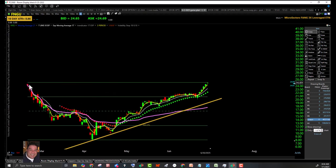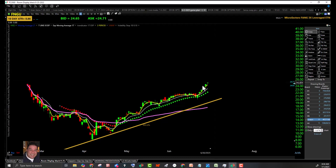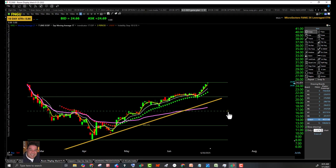You can see the air over here. You can see the touch over here. New all-time high right there. See the air between the crosshairs and the high over here. New all-time high for FNGU. Again, doesn't get any better than that. It's an uptrend. It's working. Everything's looking fantastic. Let's see if I can get this to hold. If I go too far, it comes off. So FNGU, new all-time highs. Doesn't get any better.